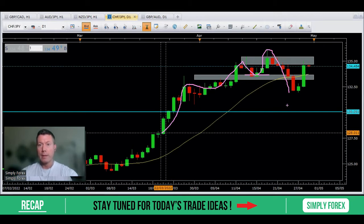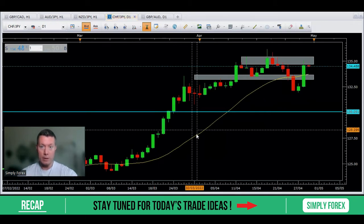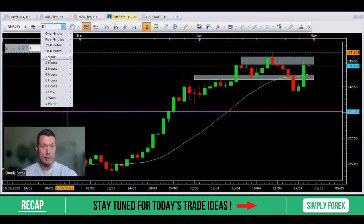We have had this very bullish candle form yesterday, but it's at an interesting zone. It's at our grey zone, and I still think price can at least come back down to these lows and even to our blue higher time frame target. But let's look at H1 to see if we could get in on this trade yesterday.